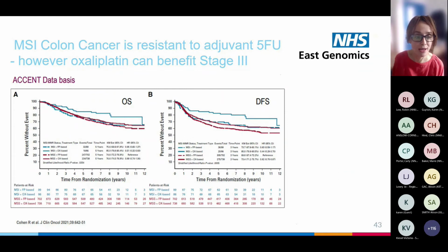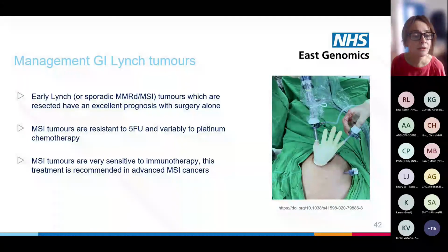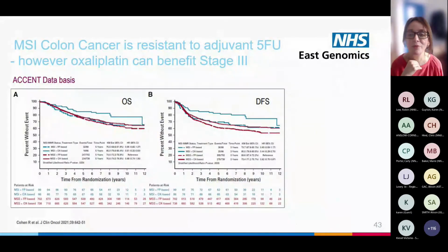So, was there a slide before that at all? No. No, okay, that's fine. So I must have deleted one by accident.